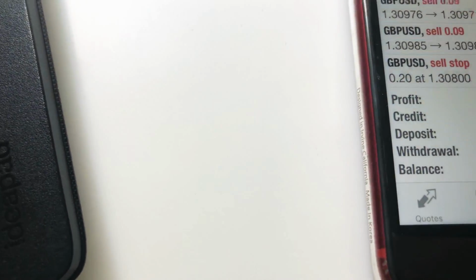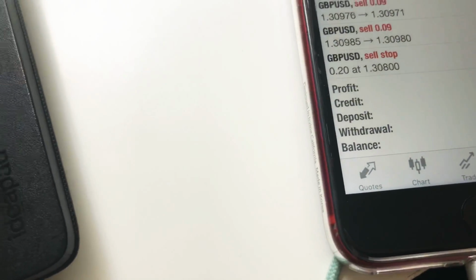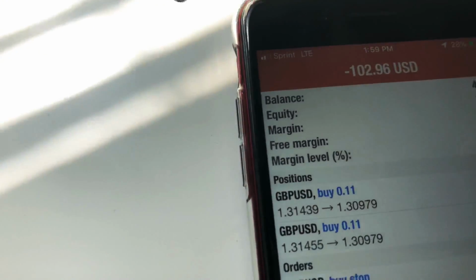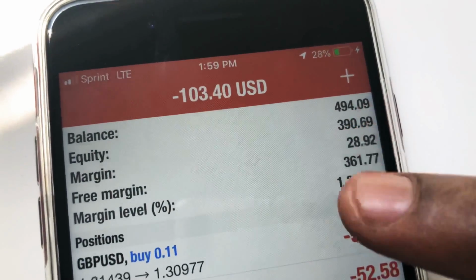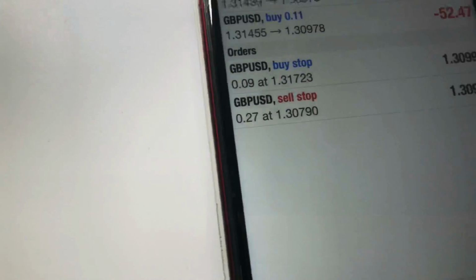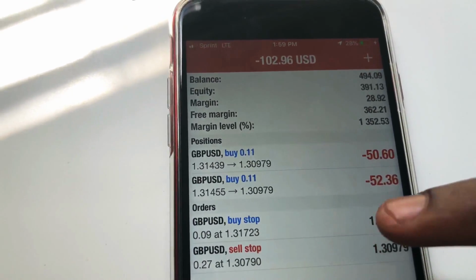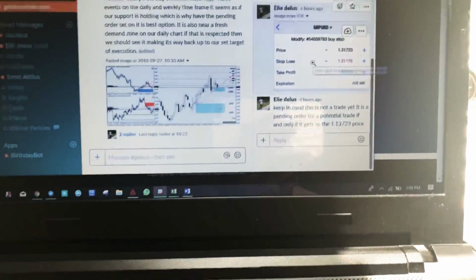Now, one thing I do want to show you is the profit for the day. Again, it is not much, but what is mind-blowing is our actual balance here. I'm pretty sure you could do standard math. We have 494 as a balance right now. We have a current trade running, and 2 trades actually pending order that was sent out in our community here. There it goes right there.